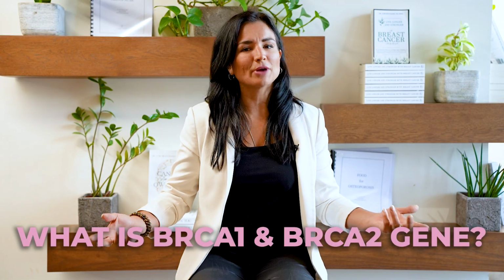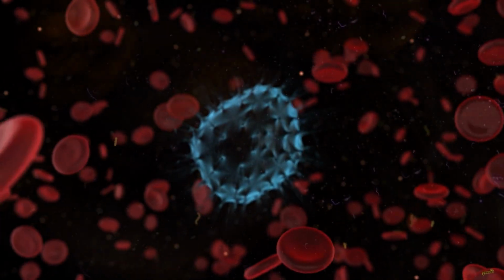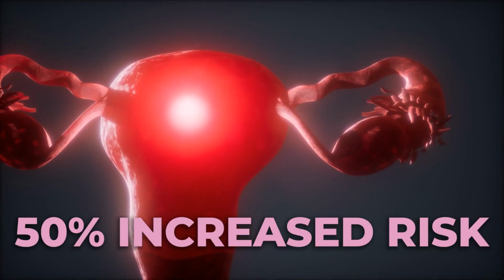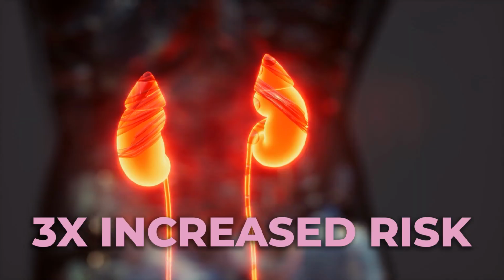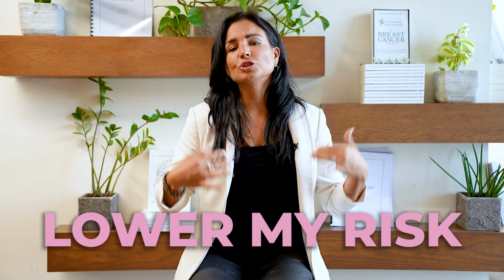So what exactly is the BRCA1 or BRCA2 gene? If you do have that gene, you are 5 times more likely to have a cancer diagnosis in the breast or ovaries. 85% increased risk for breast cancer, 50% increased risk for ovarian cancer. Men have a 4 times increased risk for colon cancer and a 3 times risk increase for prostate cancer. In this video, I want to go through the top 6 things that I would do instead of having these harsh surgical operations, and how I would change the disposition to lower my risk of a cancer process happening.